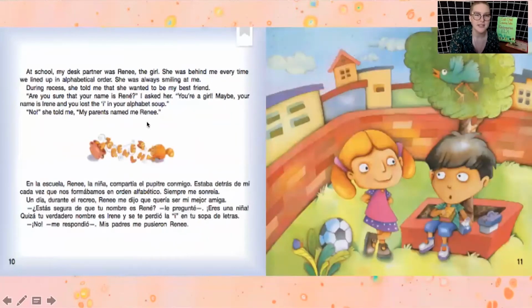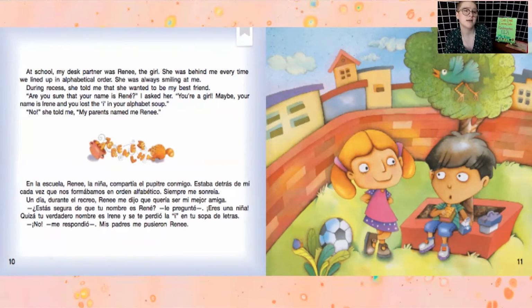At school, my desk partner was Renee the girl. She was behind me every time we lined up in alphabetical order. She was always smiling at me. During recess, she told me she wanted to be my best friend. Are you sure that your name is Renee? I asked her. You're a girl. Maybe your name is Irene and you lost the I in your alphabet soup. No, she told me. My parents named me Renee.